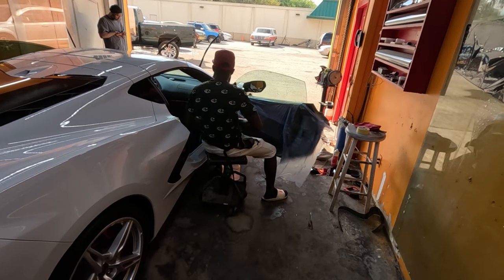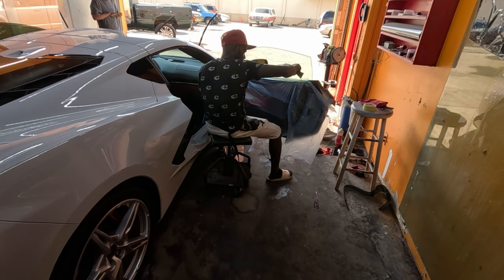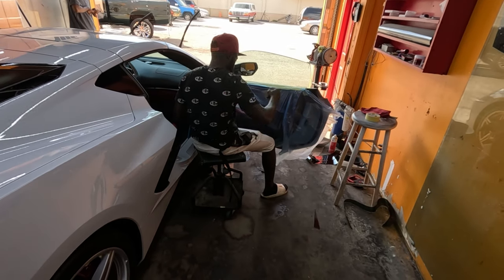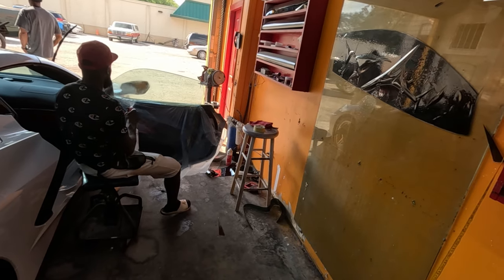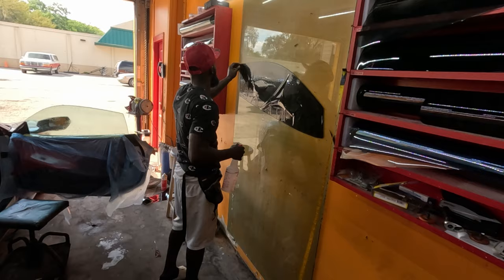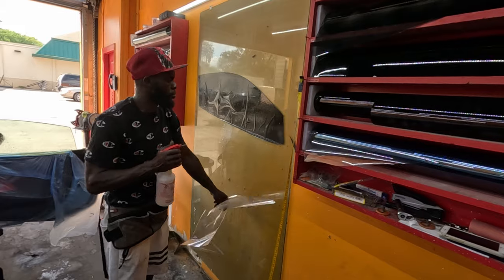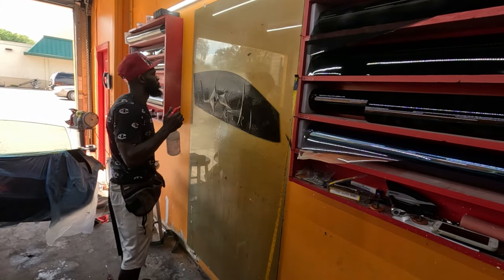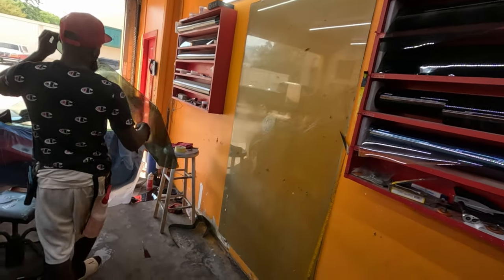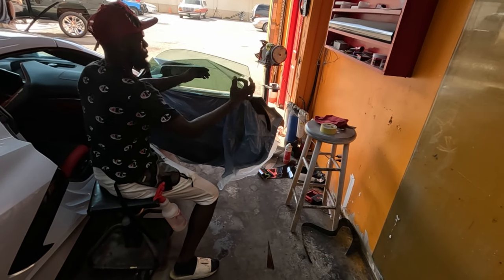And he's gonna put that window nice and clean. So he's getting that all just the way he wants it. And that's important. And gets plenty of water on it. Now he's gonna take this piece, take the protective coating off of there and spray it down. And then he's gonna take that piece and put it on the passenger side, on the inside of the window, which he's doing right now.